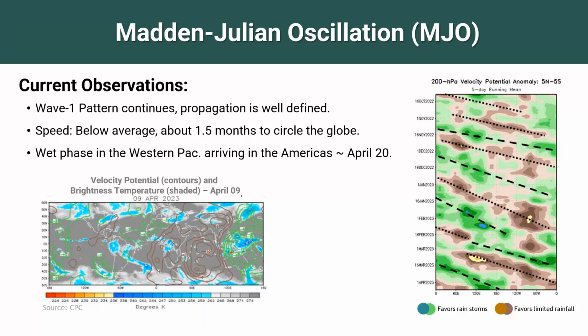Right, let's keep going. So these are the current observations of the Madden Julian oscillation. A couple of weeks ago, I was a little bit confused even. I thought it was a disorganized pulse of the MJO, but we had a Kelvin wave that right now is entering Africa. But the MJO actually is sitting in the maritime continent over Australia. We even have a tropical cyclone in Northwest Australia at this time.